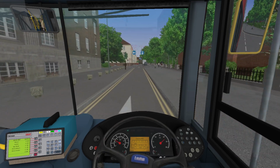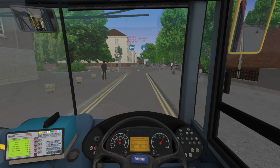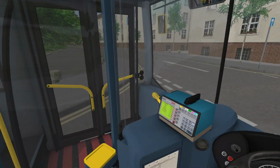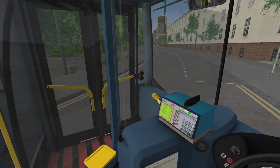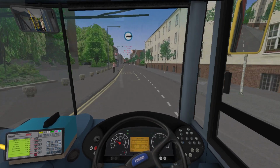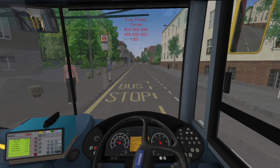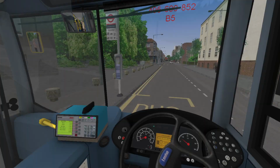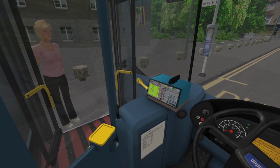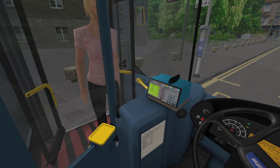And I do absolutely love the one-way systems. I love how all of that has still been retained. 5 points corner. Oh, we have an announcement. Oh, you're getting on now. You didn't move them for a second. There we go.